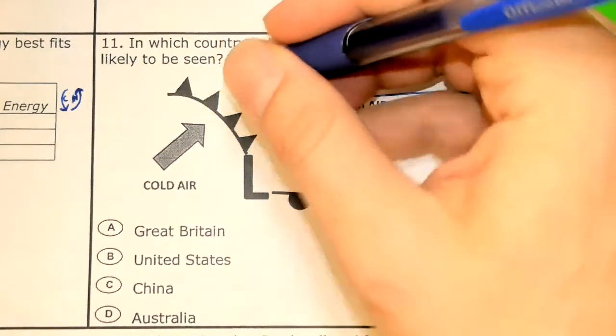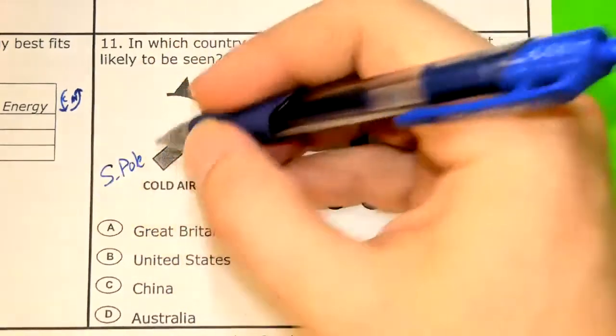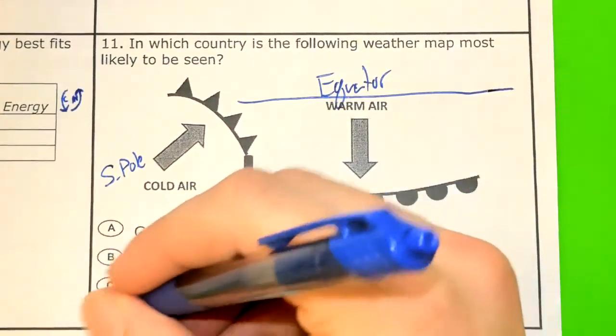We're also going to have cold air coming up from the left. This could be our South Pole, right? So we've got cold air coming up from our South Pole and warm air coming down from our equator. This has to be good old Australia, down under, for number 11.